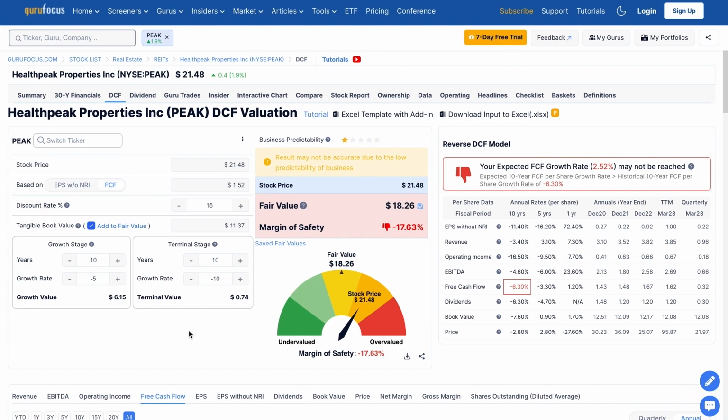Most importantly, this type of analysis is not financial advice. It's not a buy or sell recommendation of any security. Before considering any potential investment decision, consult with your financial advisor. In just a minute, we'll give our rating to Healthpeak, but we have to address something first. What are the qualitative aspects of the business?